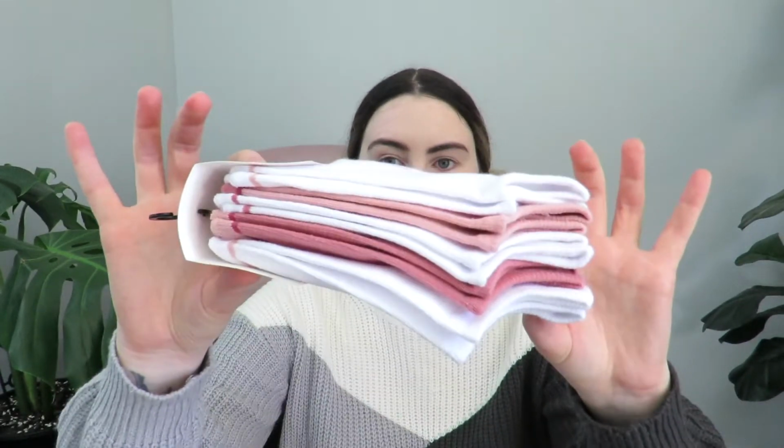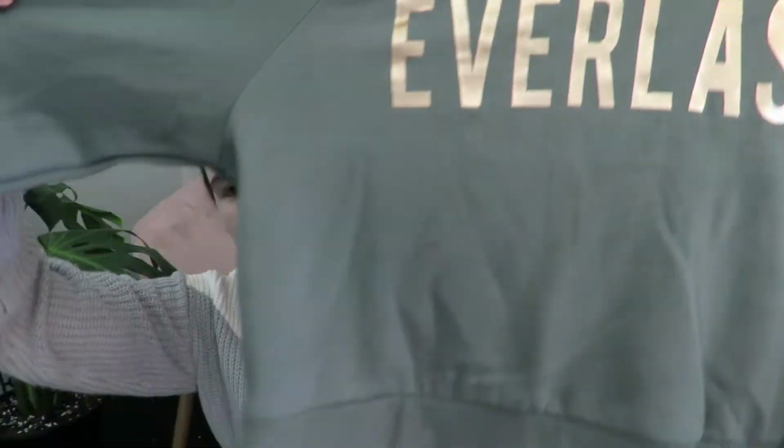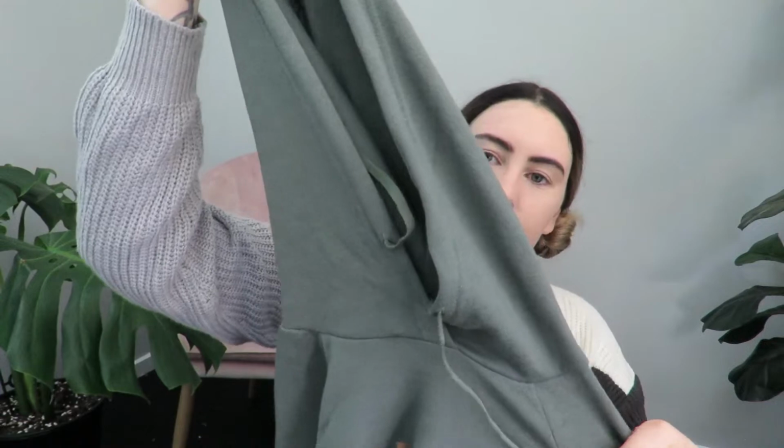I am obsessed with Kmart socks, so I got more Kmart socks. They're just super soft, super comfy, little ankle socks. Okay, so the next thing I have is another jumper. It's just an Everlast one. It's kind of cropped. It has a hood. Oh no, they left the security tag on it. Oh, how annoying.